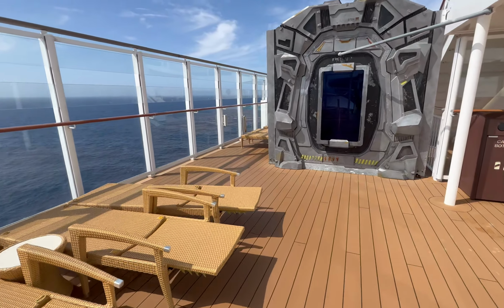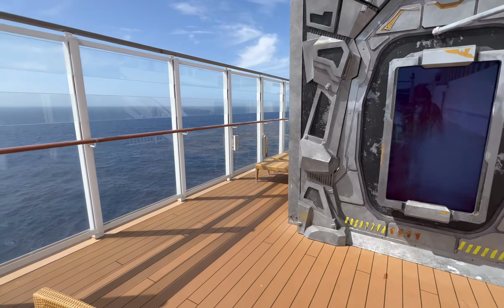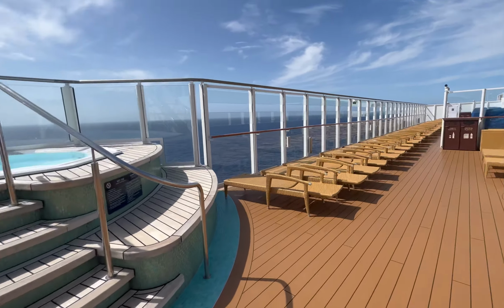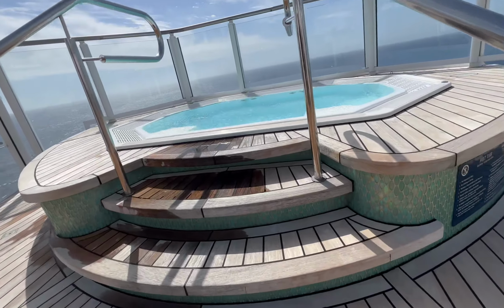Alright, so here up on deck number 19, this area is actually my favorite part of the ship. On the Encore, this is the Vibe Beach Club, so you do need a pass to be in this area. As we're on this ship, this is included. You don't need a pass to be up here, and it's just nice. There's a bar up here that's usually pretty empty. People come and go a lot on this deck.